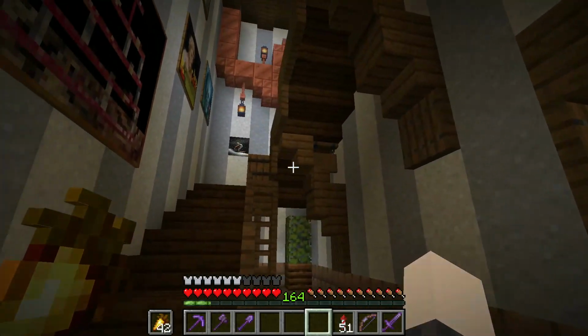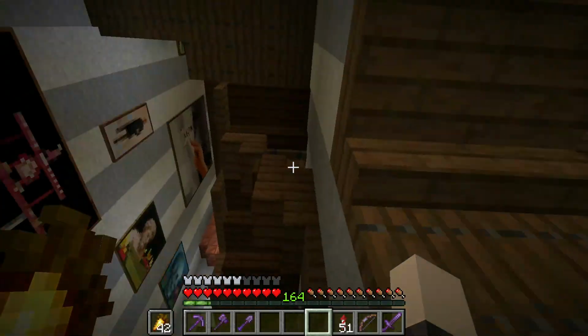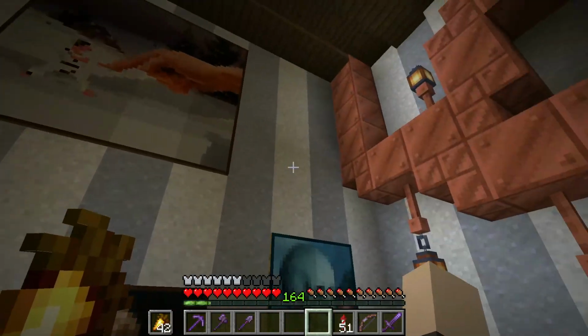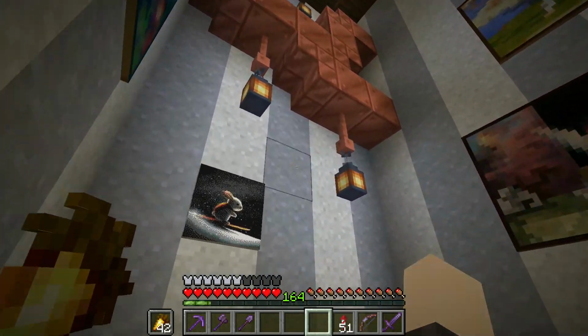And here we got a staircase, of course, and the walls are riddled with paintings, absolutely covered in them. Because in my own home, there's a bunch of paintings everywhere, and I wanted to keep that same vibe. I thought it made it feel very homely. And of course, more gas-powered lanterns.